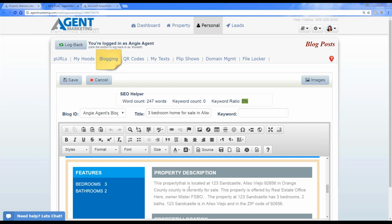Now in the property description, I actually recommend going through and doing a little bit more enhancing for this and adding in some keywords. So again, you'll want to use the keywording as an option to enhance your blog. That's when you'll want to think about what consumers are going to be typing into Google to search for homes in this specific area.